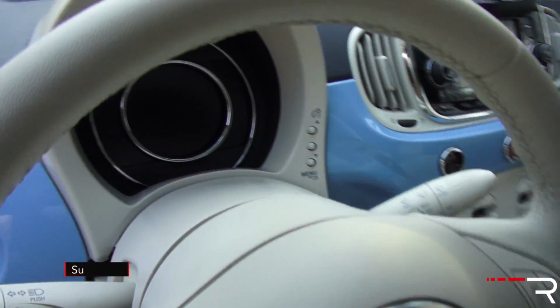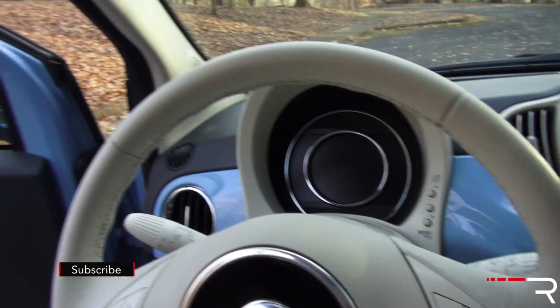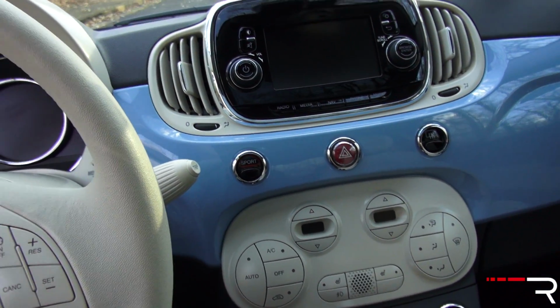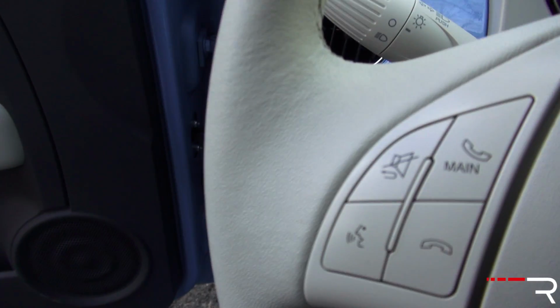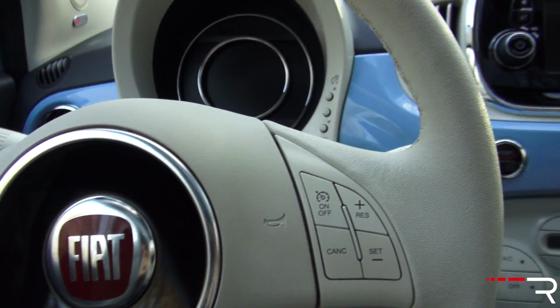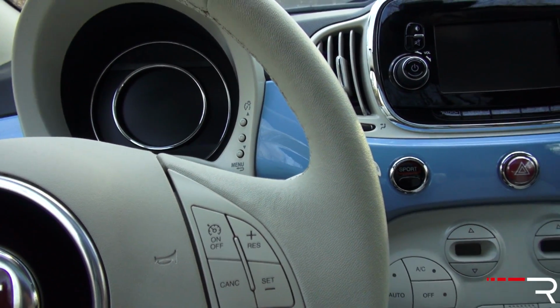Now getting inside the car, it actually is really easy to get in and out of because the roof is so high. You don't have to duck your head really if you're taller, so that's definitely nice. Now when you shut the door, it could sound a little bit more solid. I mean, this chassis is pretty old, dating back to 2007.